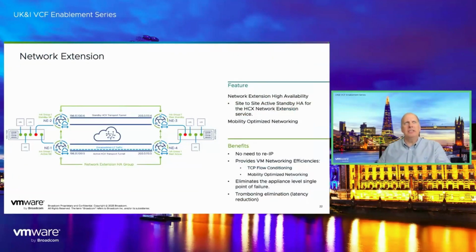Okay, so from a network extension topology point, this is how we do layer 2 network extension. We provide the capability of extending networks, and we can do that in a high availability mode. If you need to upgrade these devices while you're doing a migration, you need to provide connectivity back into the source data center. Think of it as migrating, say, a third of your workloads over. They might need to connect back into a virtual machine which is still at the source for a period of weeks or months, so you need that to be a redundant connection. That's what network extension high availability provides.